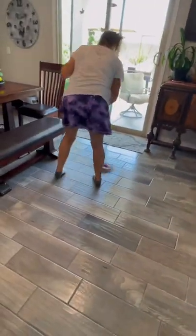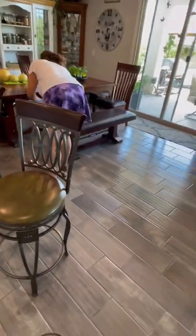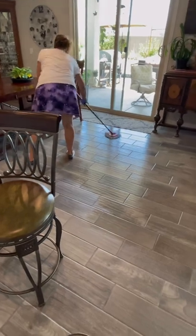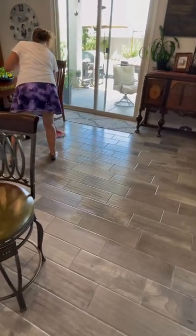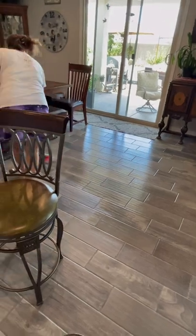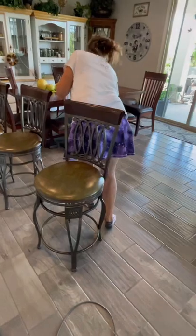Now remember, we are just trying to make everything aesthetically pleasing, so we're not going to get crazy on our floors. In a deeper regular clean, we would go over it again with the steam mop just to sanitize it completely before our Thomason, my nephew, and mom's grandson comes over.